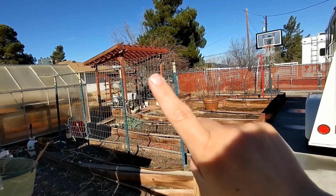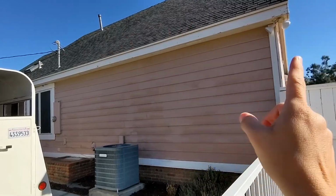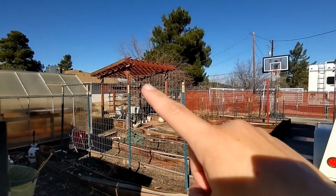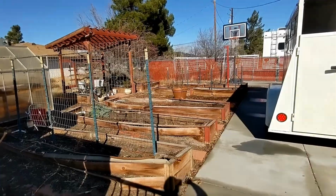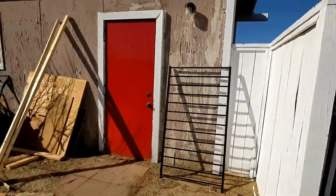So white would match everything else, because as you can see, don't look at my house because it needs to be repainted, but all my trim and everything is white. So I thought black would be a nice contrast, but if I wanted to kind of match, then maybe white would be the way to go. So if you guys have any input, I would love to hear what you think. Again, just cleaning this whole place up.